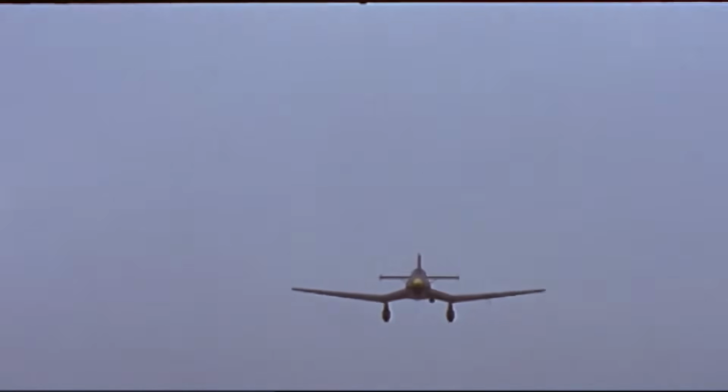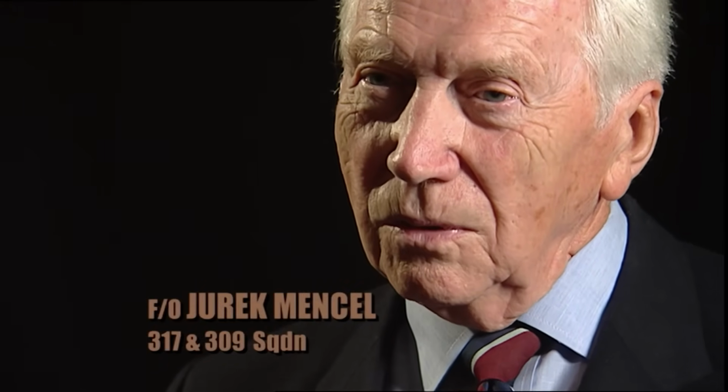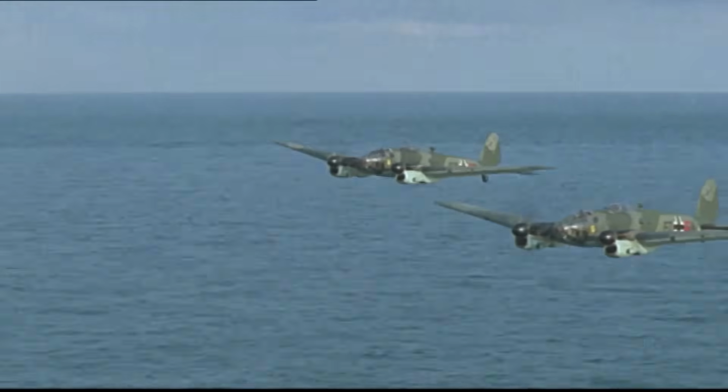The Stuka, you know, they were really the biggest menace in the Second World War. Not only the dive bombing, but also the noise, which was demoralizing.